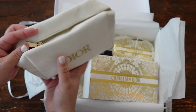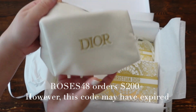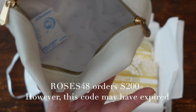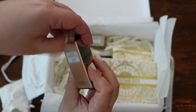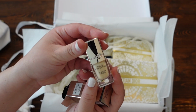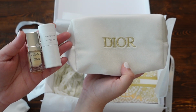Now, I got a pouch with a promo code. I'll go ahead and put it at the bottom of the screen. But I got this soft white little velvety pouch with that promo code. Inside, you can see it has the logo. As part of that promo code, I also got the Le Nectar Premier Serum, which is a nice little deluxe sample as well, so I'm excited to try that. And I also got a fragrance miniature of Amber Nui. And again, here are the items that I got with that promo code.